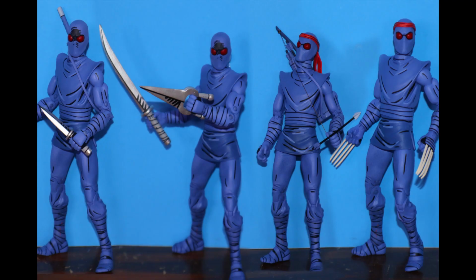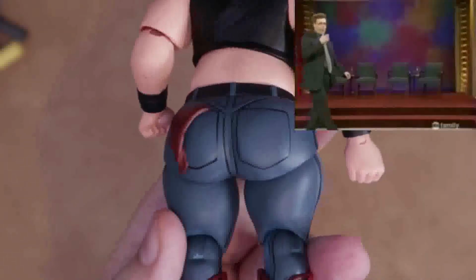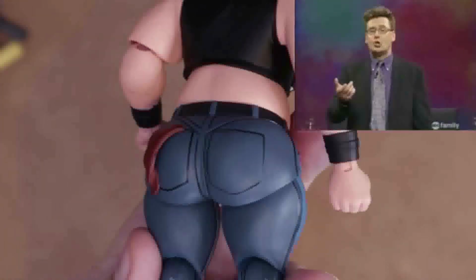You have the Ultimate Foot Ninja. Just love the color app. The Toka and Razar, San Diego Comic-Con from Best Action. So cool with the colors. And, of course, Big Mama here, which people who made her really enjoyed their end. Help me out there, Greg. My God, this is juicy. Thanks, Greg. So much fun.